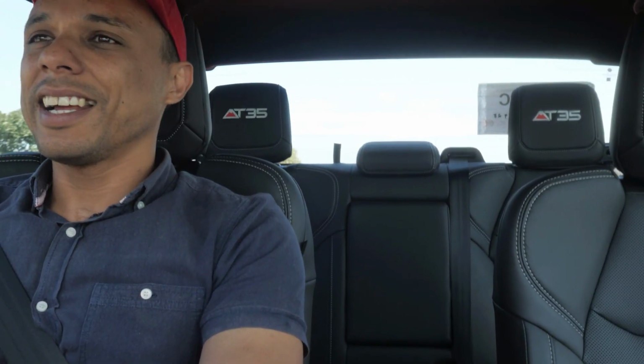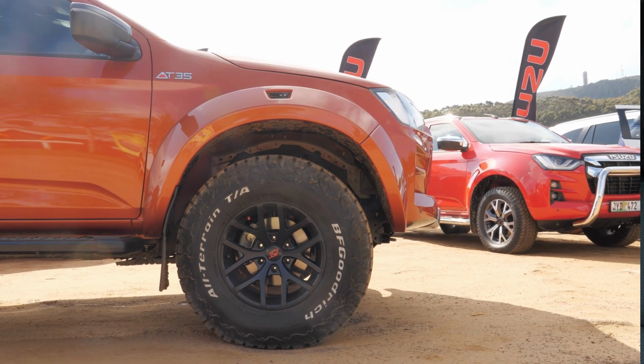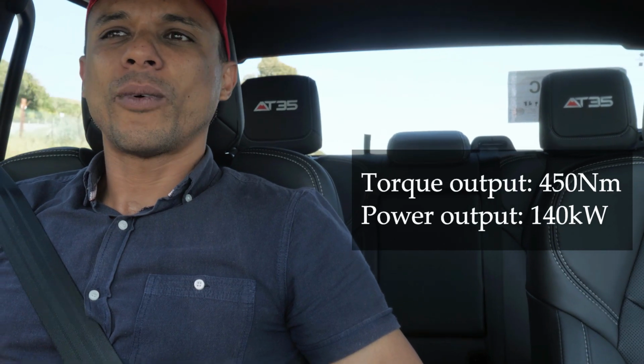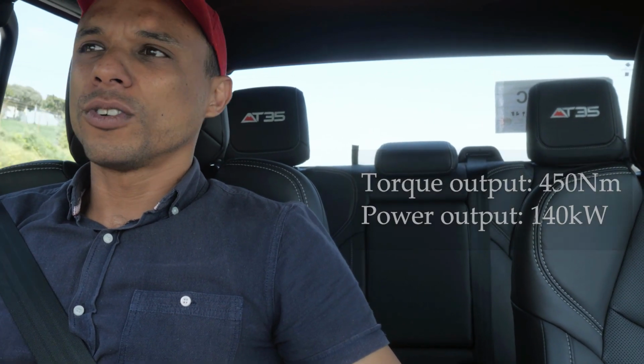It has a high riding suspension, way higher than the V-Cross model. So you're able to do some more serious off-roading. And the Bolston shock absorbers are also way more equipped. So it has the same engine as the V-Cross as well, it's not tuned. It makes 400 Newton meters of torque and 140 kilowatts of power. And that can be sent to all 4 wheels.